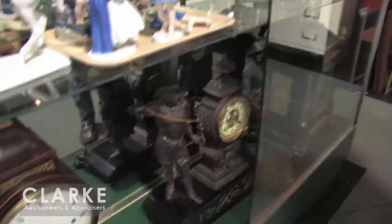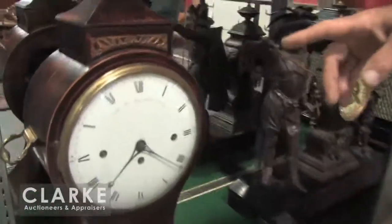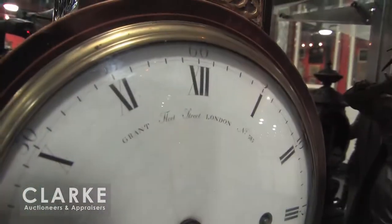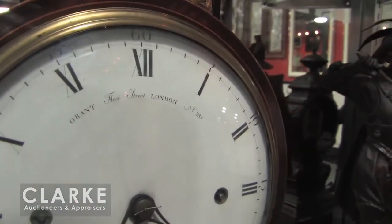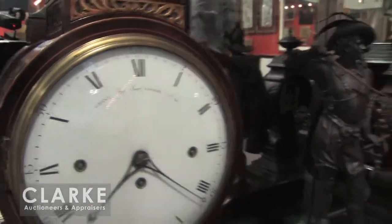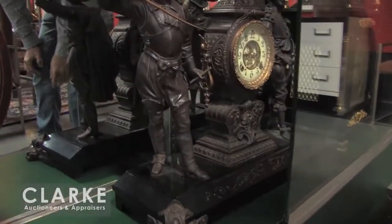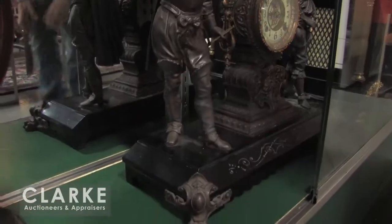And to change for one moment, Steve, if you can just look at this bottom shelf, we have some exceptional clocks. Here's a complicated movement. It strikes on bells. Regency mantle clock by Grant of London. And here's a big Ansonia white metal double figure clock on an iron base, I think.